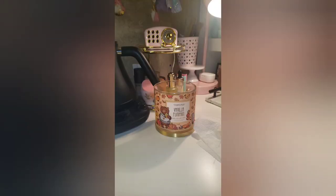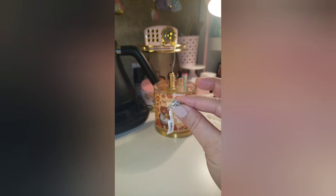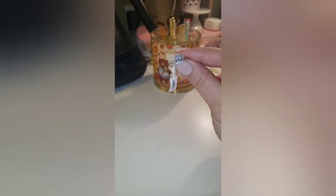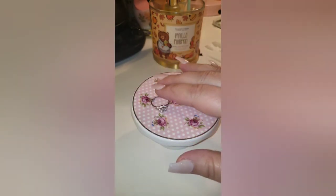All right. So, we're going to do a kind of final thoughts, a checklist on this candle. But I wanted to have something, a baseline to compare this jewelry to. Okay. So, this is the ring that we got. Sterling silver. Very, very pretty. I'm actually super blown away by this ring. Okay. I'll put it right there.